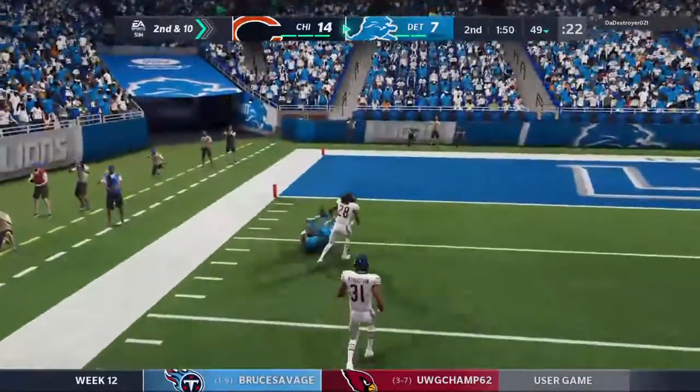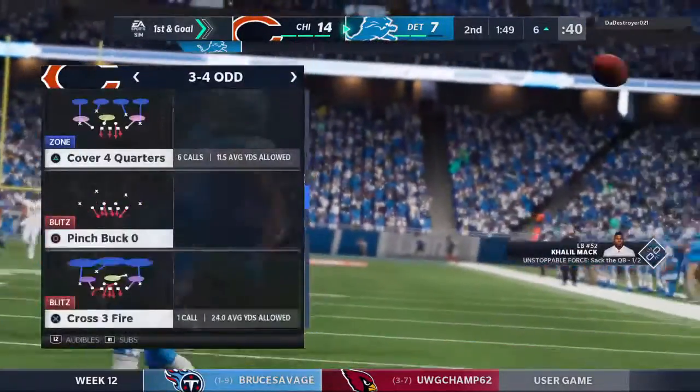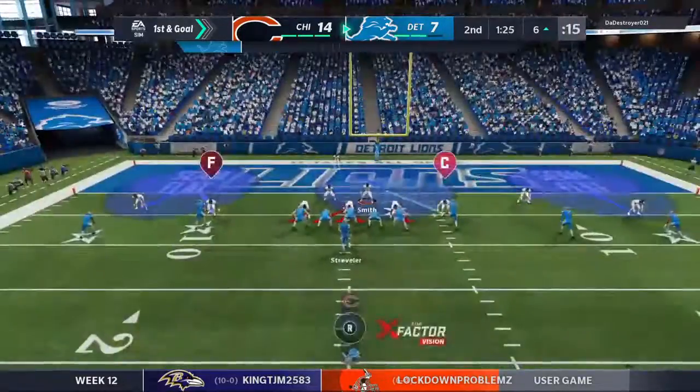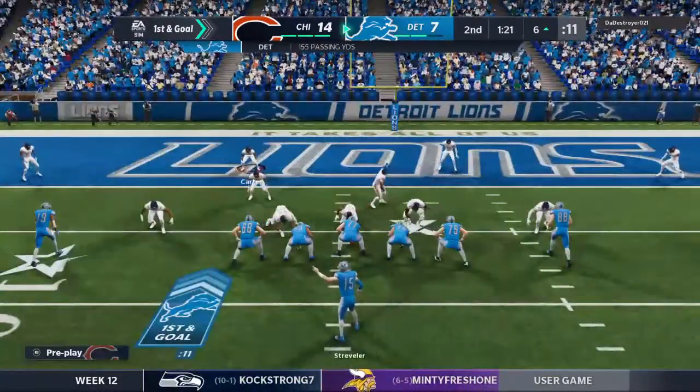It's caught inside the 10. And he takes this thing way down into Chicago territory. A chance now to get even before the break as they come up first and goal.